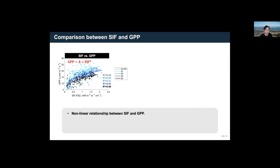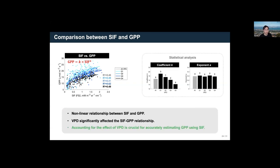We directly compared SIF and GPP and identified a nonlinear relationship between them. And we also found that VPD significantly affected the relationship between SIF and GPP. Therefore, we emphasize that accounting for the effect of VPD is crucial for accurately estimating GPP using SIF.